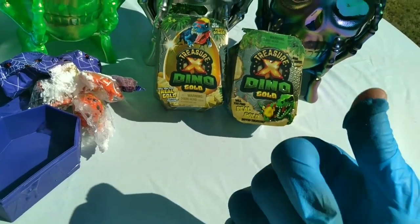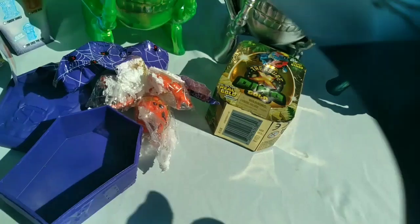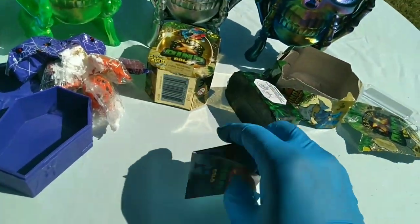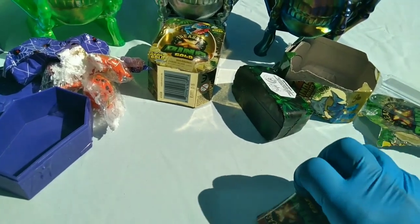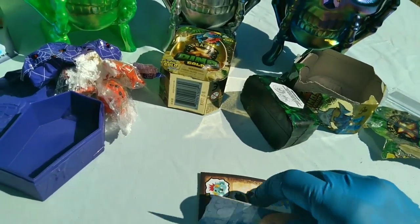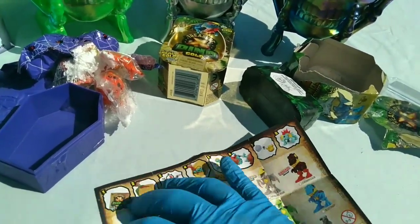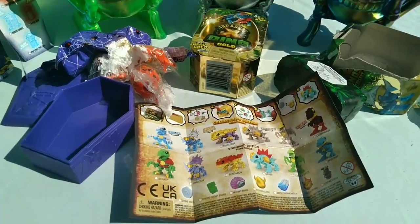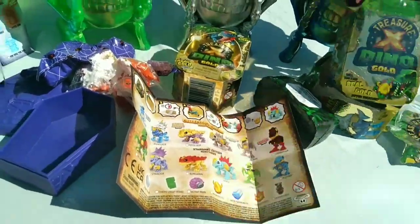I don't care who you are. Let's roll with the broken glove and just compare these checklists. So, you're gonna enjoy this fact. I counted up all the episodes trying to complete Dino Gold Mini Beast Series 1. All the packs since, I believe, episode 121, January this year, when we had our first look. And it has been exactly 100 packs. Insane. So this is pack 101 and 102 opening today.